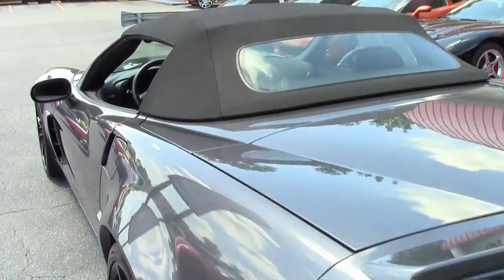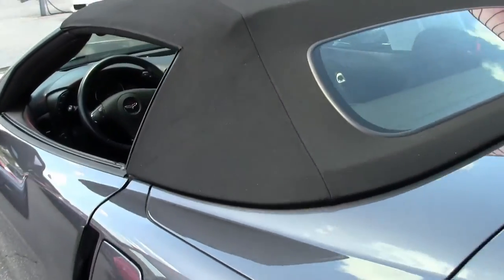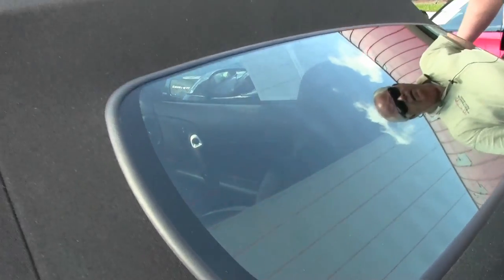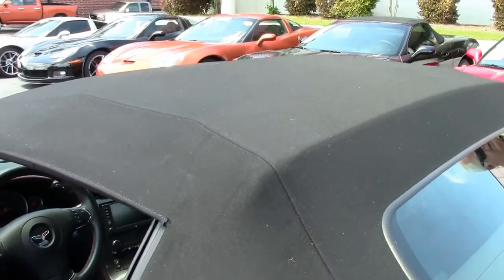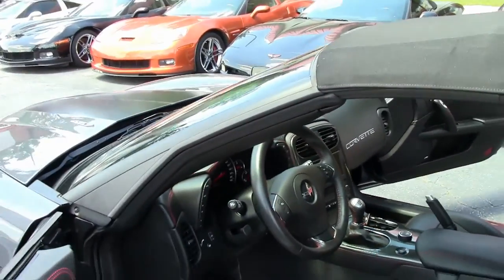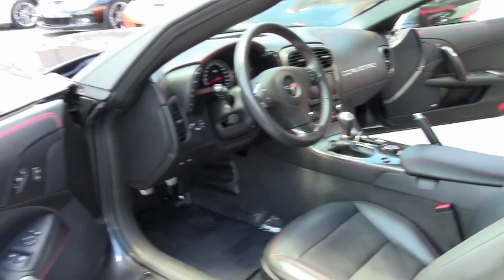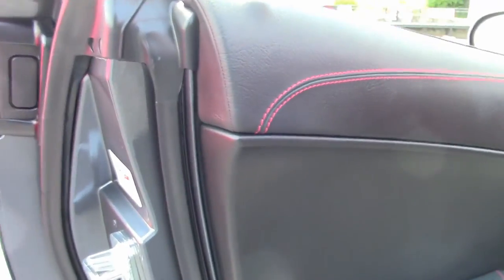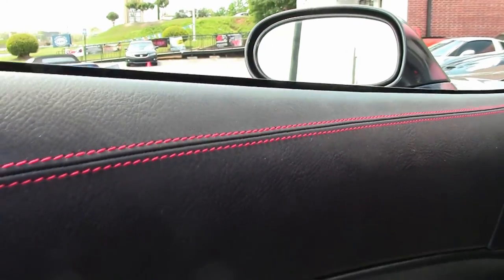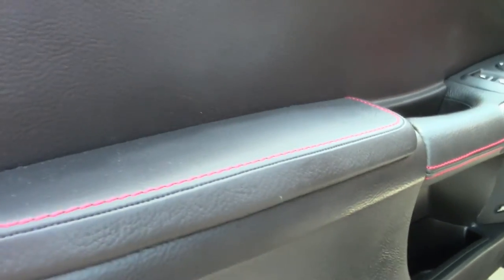Okay, looking at the top is in great condition. Nothing wrong with the glass itself. Nice and clear. Getting into the cockpit, you've got the navigation. You got carbon fiber throughout. No cracks, dinks, or scratches that I see on the dashboard.